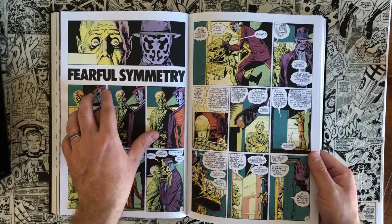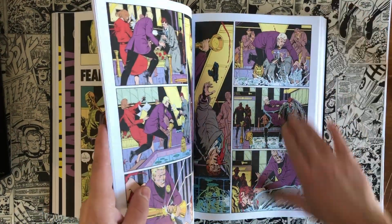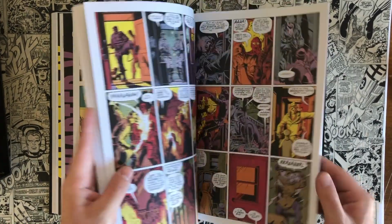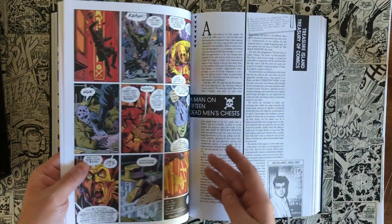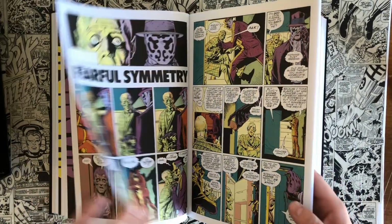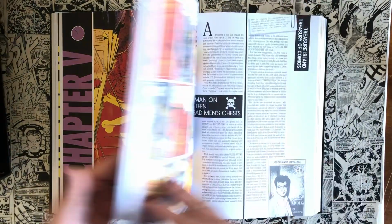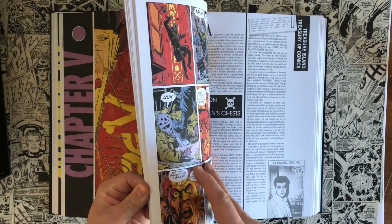Yeah, Fearful Symmetry. This issue is incredible. And the great thing about Watchmen is the more times you read it, the more you notice things. I don't know how many times I've read it, but every time I'm seeing and noticing new things. So the idea of Fearful Symmetry is that it begins and ends the same way, and it meets in the middle the same way.